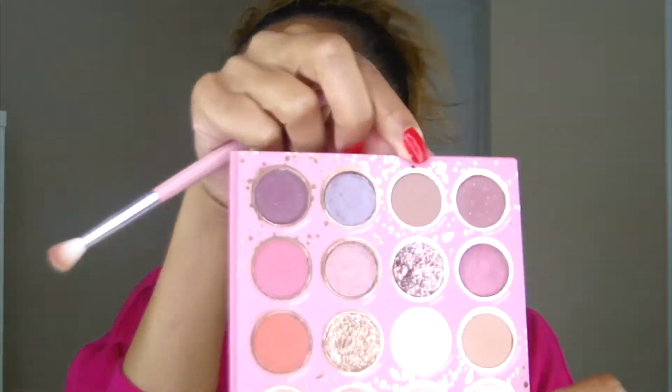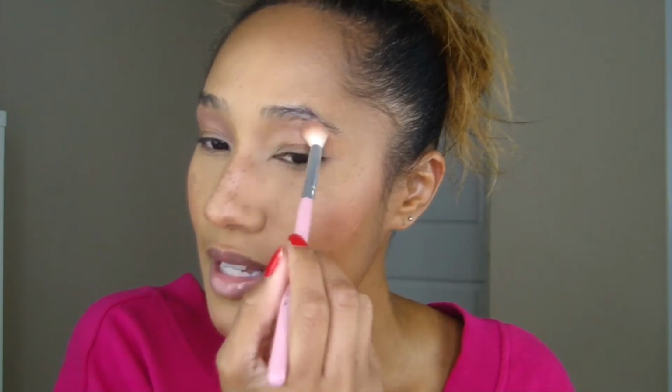So we're gonna start off with, y'all, I have to make a confession. I need to wash my brushes. I'm not even going to tell you how long it's been since I washed my brushes. I'm just gonna say we're gonna dip right into this palette. How about that? So I'm gonna go in with the shade called Made to Last, this shade right here, and we're gonna just start blending that into the crease. I'm just working it as my transition shade.